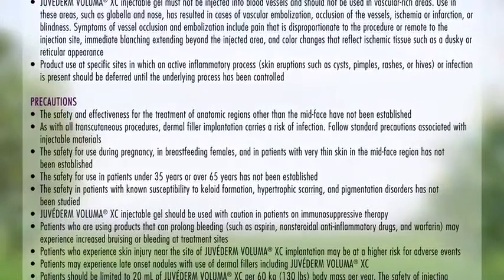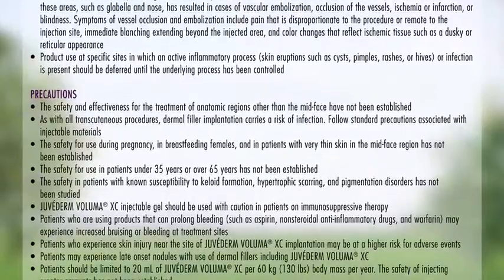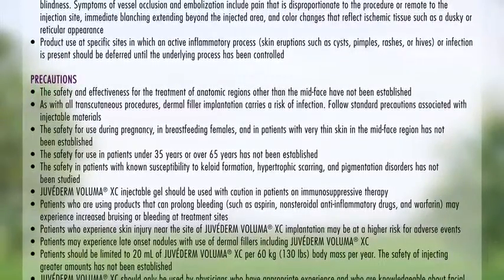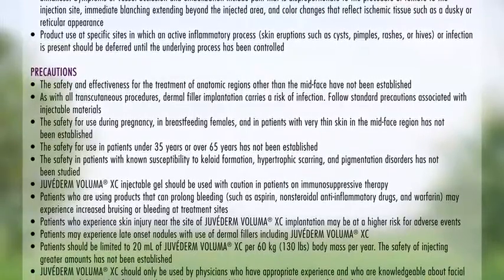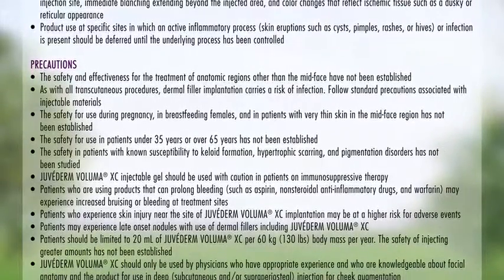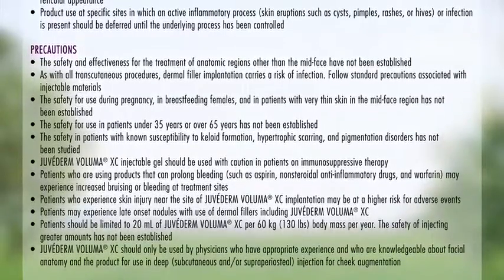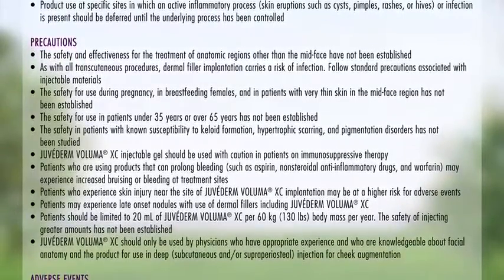Juvederm Voluma XC injectable gel should be used with caution in patients on immunosuppressive therapy. Patients who are using products that can prolong bleeding, such as aspirin, nonsteroidal anti-inflammatory drugs, and warfarin, may experience increased bruising or bleeding at treatment sites.